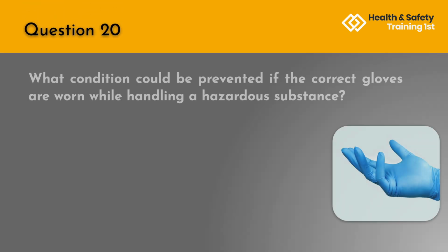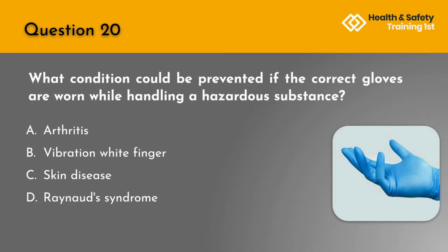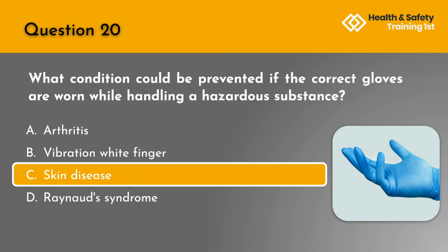Question 20. What condition could be prevented if the correct gloves are worn while handling hazardous substances? A. Arthritis. B. Vibration white finger. C. Skin disease. Or D. Raynaud's syndrome. The correct answer is C. Skin disease.